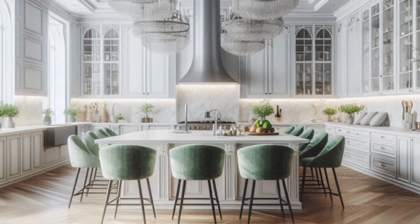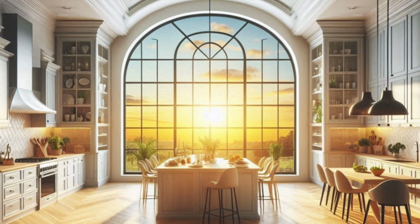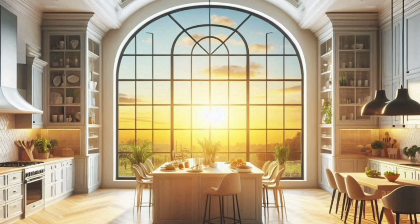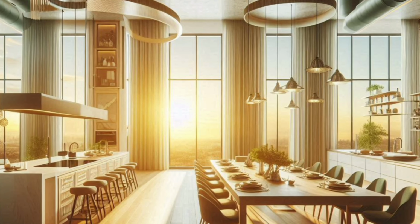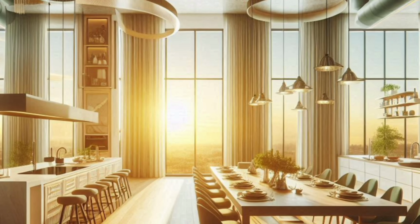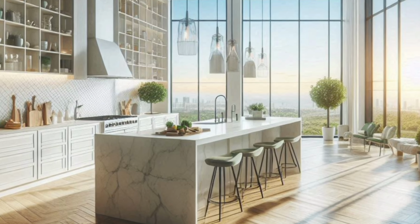And for the bold at heart, a pop of color, whether on the cabinets, walls, or backsplash, can make your kitchen truly unique. Remember, your kitchen should reflect your personal style, so don't be afraid to experiment and make it your own. Today's kitchens are smarter than ever, with technology designed to make your life easier.